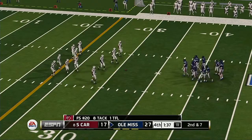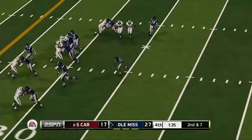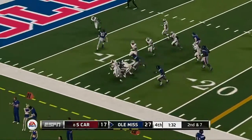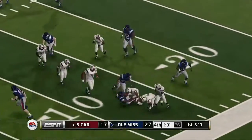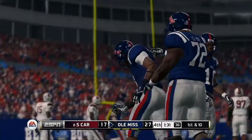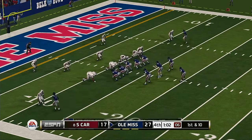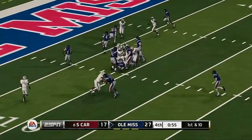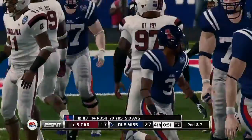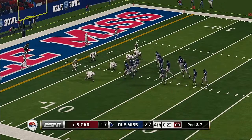The back gets three on the carry. It's second down, seven to go. Ball on the 31-yard line. He gets another carry. He's at the 20. And he's tackled at the 12-yard line. It to the nine. That'll make it second and seven. Second down and seven. Ball on the 9-yard line.